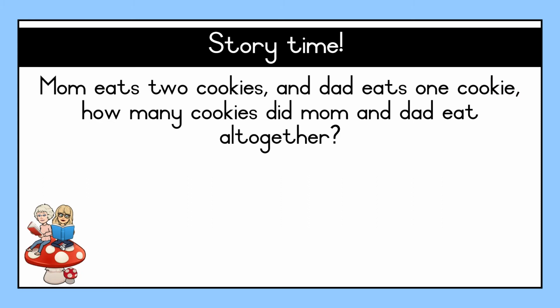Mom eats 2 cookies and Dad eats 1 cookie. How many cookies did Mom and Dad eat all together? Now we must count Mom's cookies and Dad's cookies all together. But first, let's start with Mom's cookies. How many cookies did she eat?